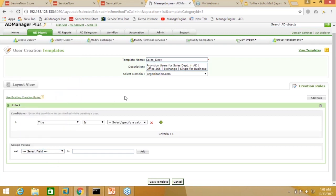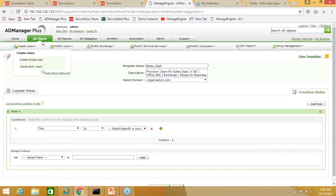So this is just an added benefit of having user creation templates in place. For more details on user creation templates, I'd be more than happy to help you out. Just shoot out an email or drop me a message on the chat and I can get in touch with you to give you an overview as to what more it can do.